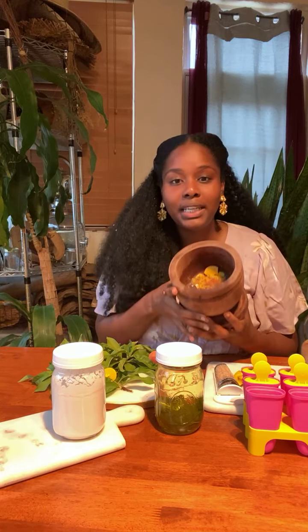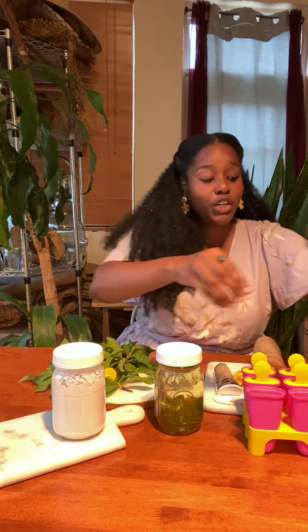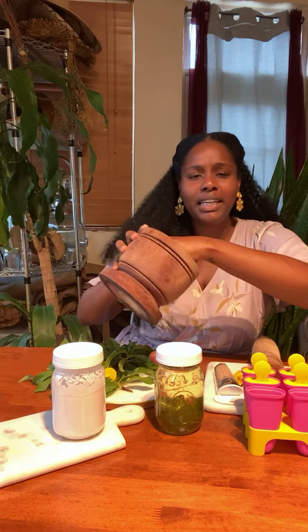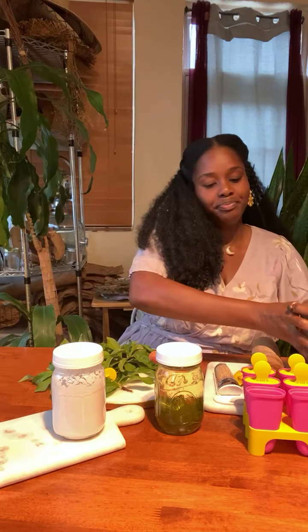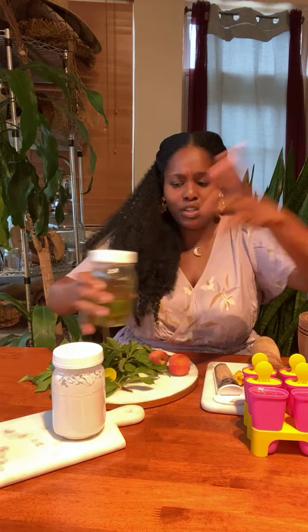You're chopping that all the way up, and you're putting this in your mortar and pestle. And you're going to take some of your material, your peaches, and put it into your popsicle mold. And then grabbing your infusion, right? And then pouring it in. This is a beautiful way of implementing the plant medicine, right? And then having a fun treat that your kids can enjoy, you can enjoy. Anyone who has any aversions to taste can definitely have a beautiful time with this treat.